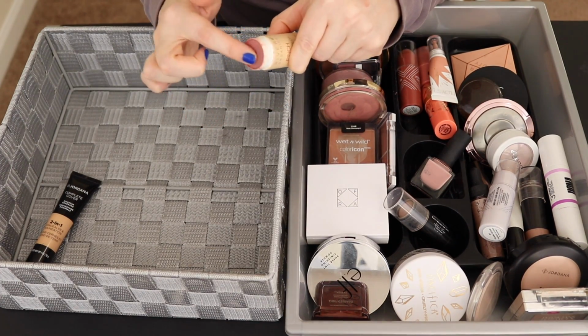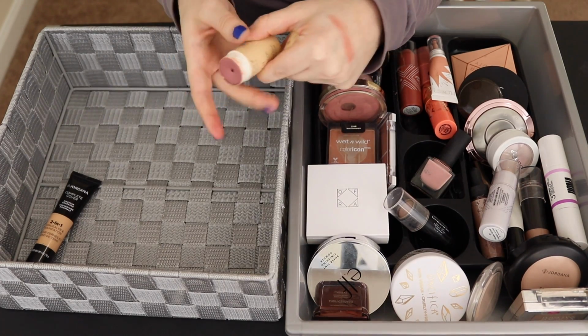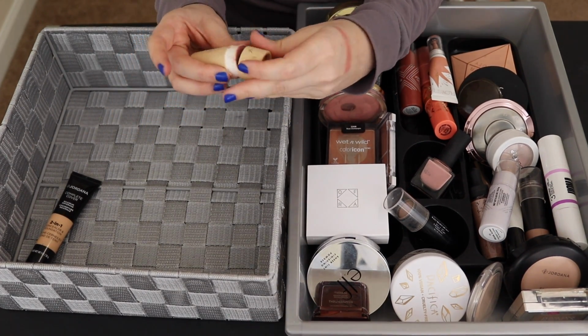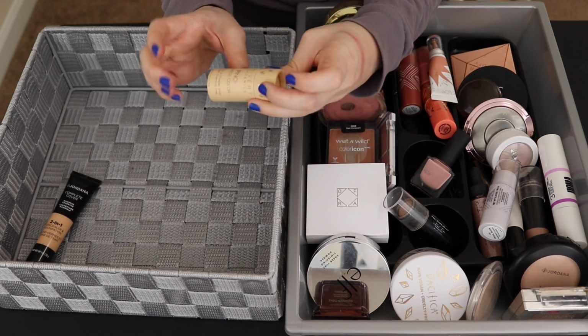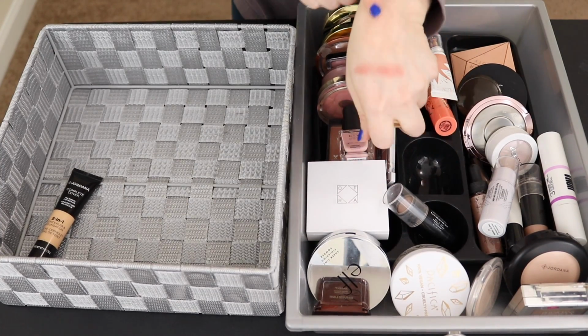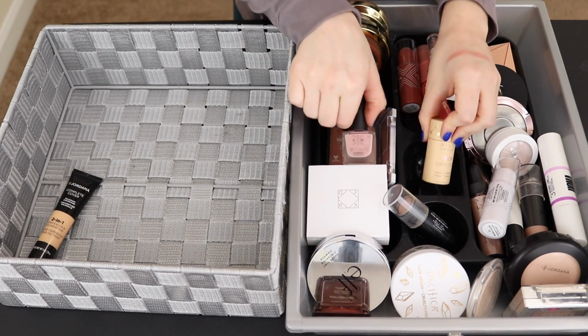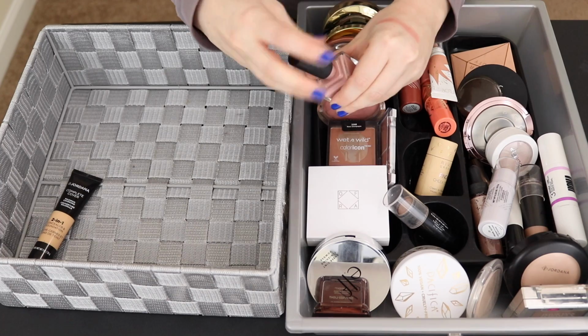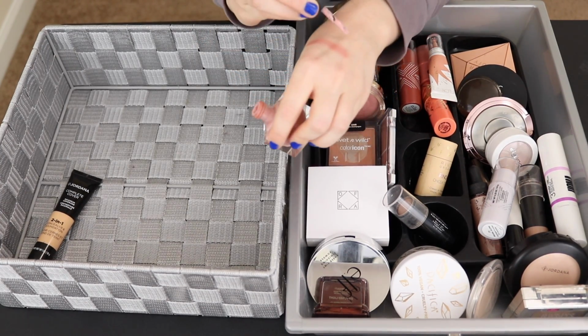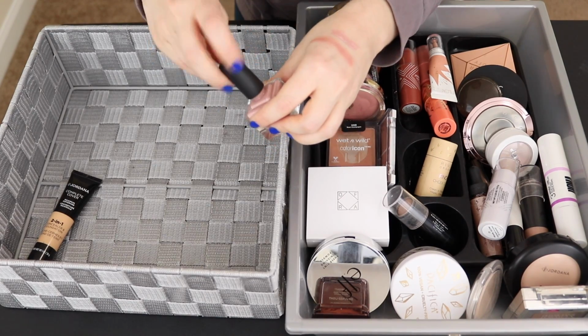It's just a little bit more of a hassle for me to use than some of these other ones, but it is really pretty. Now that I'm looking at it, I'm like, oh, I don't want to get rid of it. Because I do love it, don't get me wrong. I've recommended this several times. But honestly, as much as I really do like this color, I feel like the Cloven Hallow one, which is my holy grail favorite blush ever, does give a similar effect.